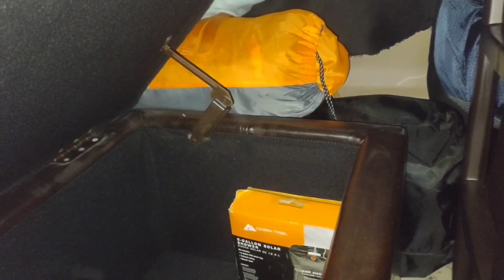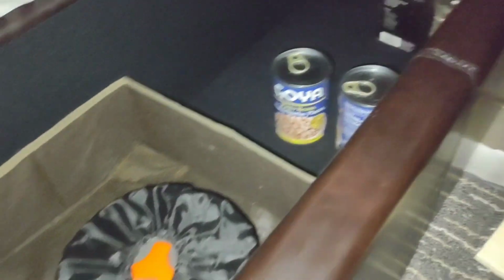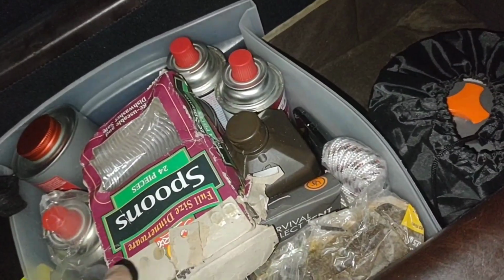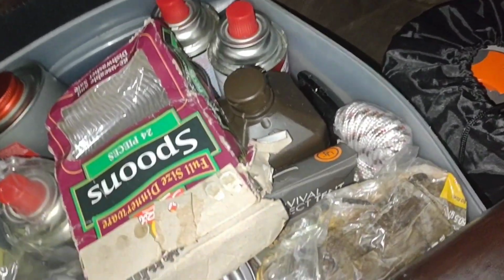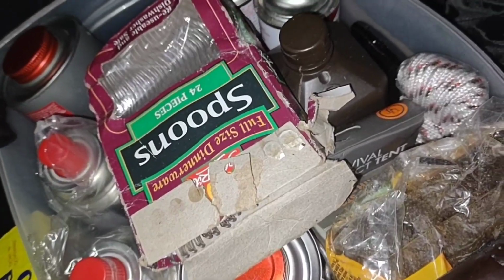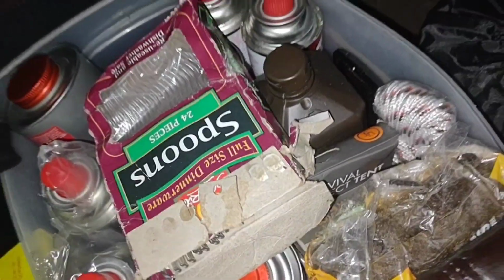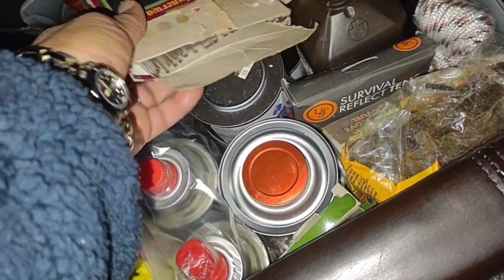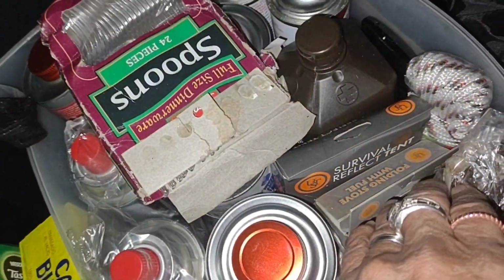So my camping tents are way in the back of the van. And I'm just putting my stuff together here. I got my camping dishes. I got my emergency everything. Survival blankets. I have fuel. I have fire starter. I got hydrogen peroxide. And I'm frozen. So I just put a couple extra cans of food there.